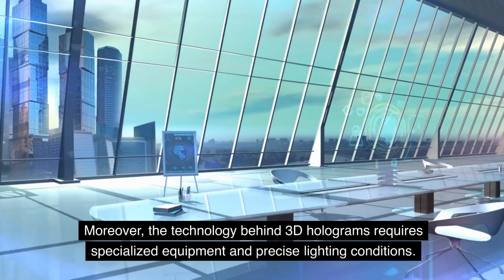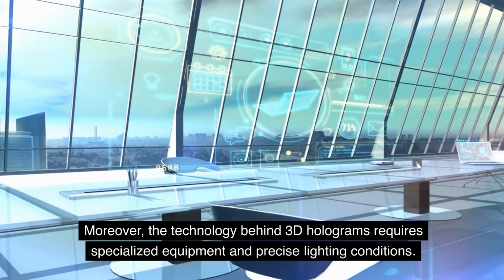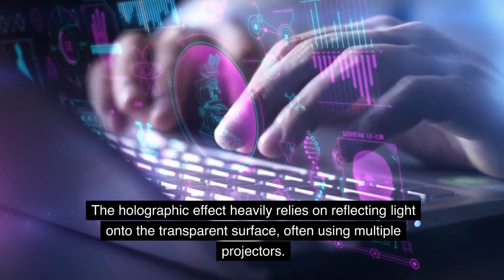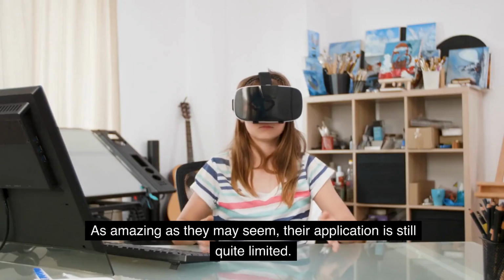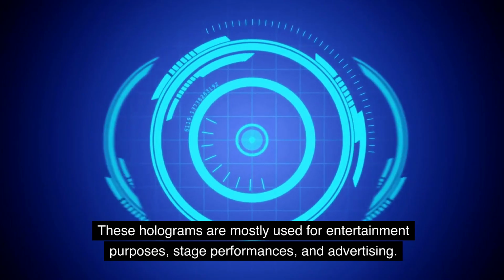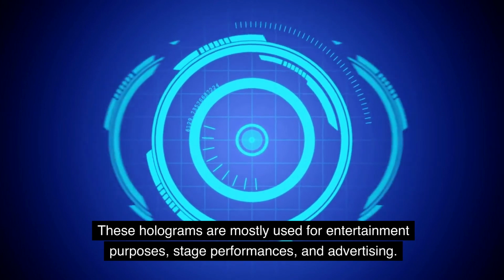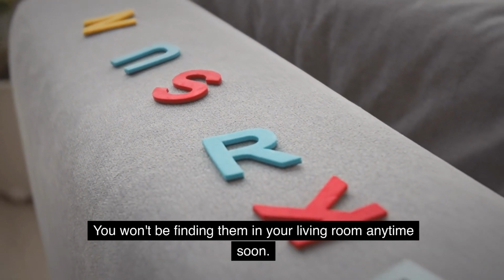Moreover, the technology behind 3D holograms requires specialized equipment and precise lighting conditions. The holographic effect heavily relies on reflecting light onto the transparent surface, often using multiple projectors. As amazing as they may seem, their application is still quite limited. These holograms are mostly used for entertainment purposes, stage performances, and advertising. You won't be finding them in your living room anytime soon.